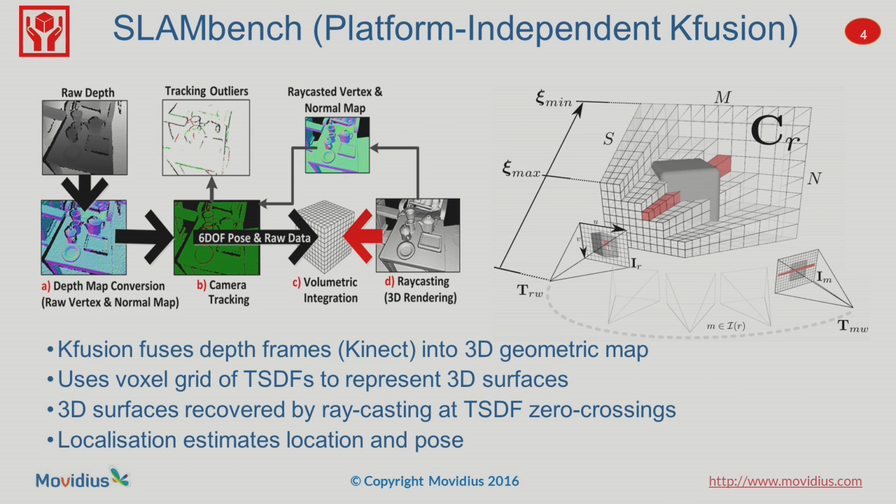So one of the things that we're going to talk about on the following slides is Kinect Fusion. We didn't invent this. We took the software. A platform independent version of the Kinect Fusion algorithm was developed as part of a UK EPSRC project called PAMELA. And they chose this application as a really good application for driving the development of multi-core processor architectures. So essentially, they've done a really nice job of packaging this up. It's portable in C, C++, CUDA, and OpenCL.